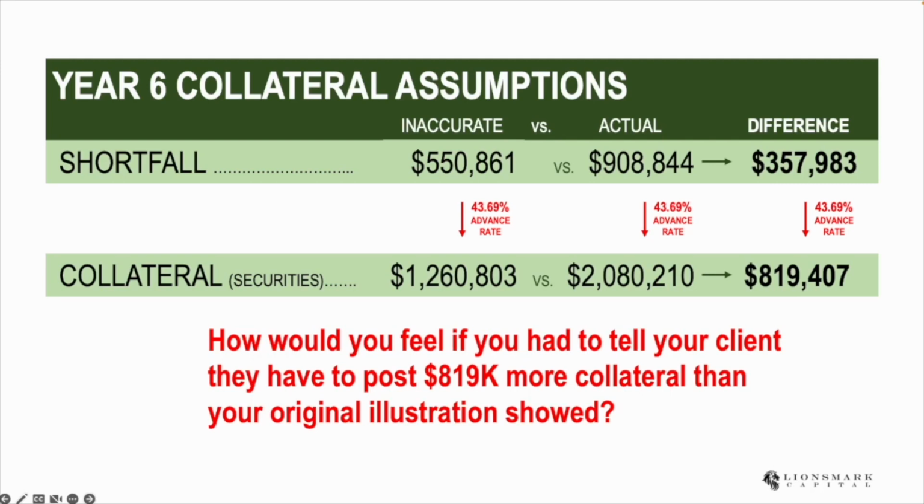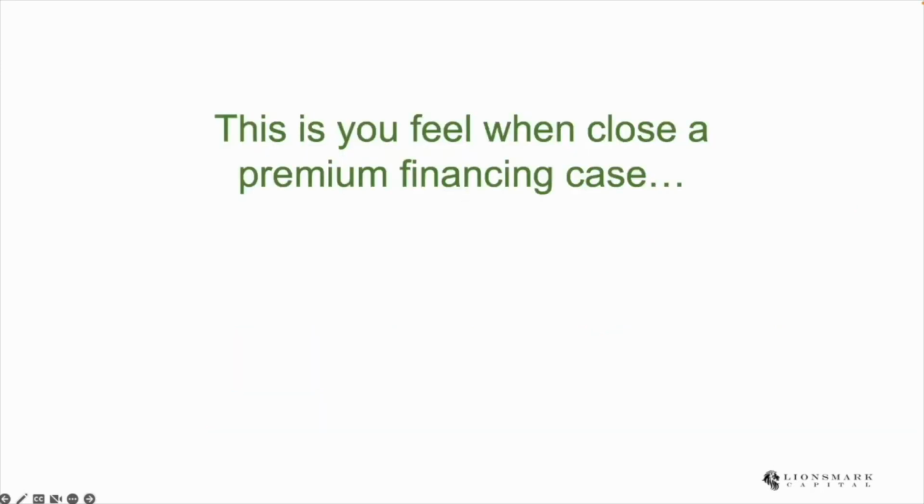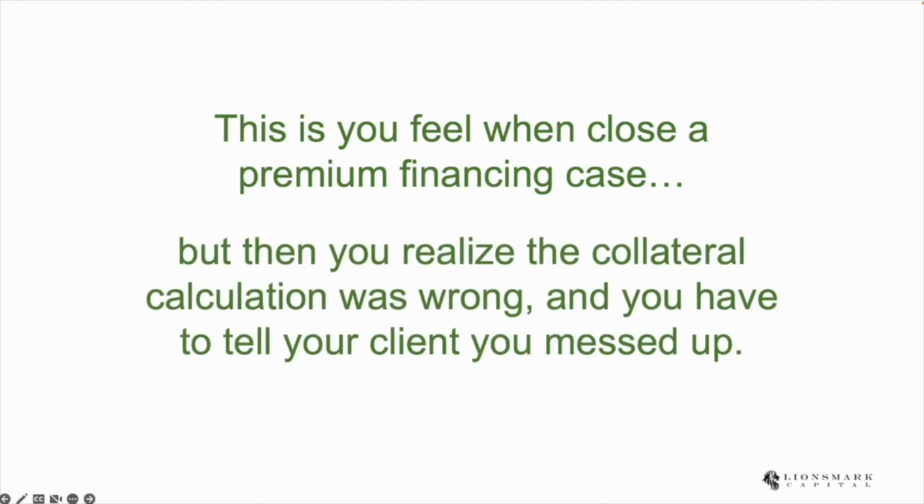So as we wrap up here, look, this is how you feel when you close a big premium financing case. You're all excited, but then you realize the collateral calculation was done wrong, and you have to tell your client that you messed up.